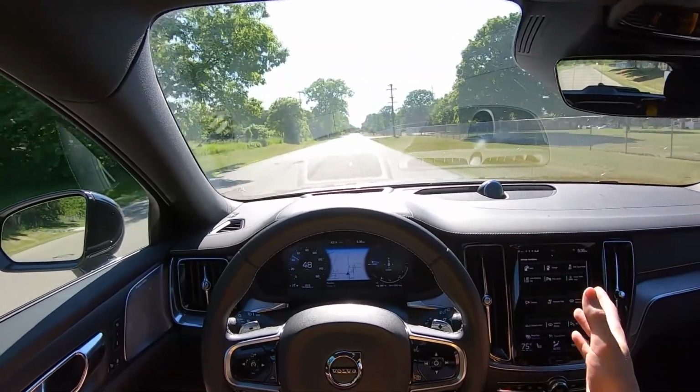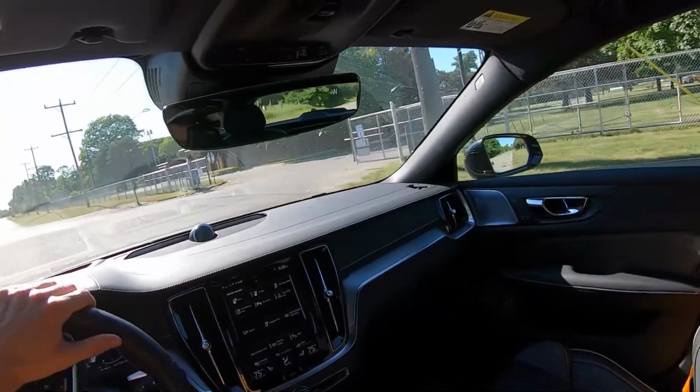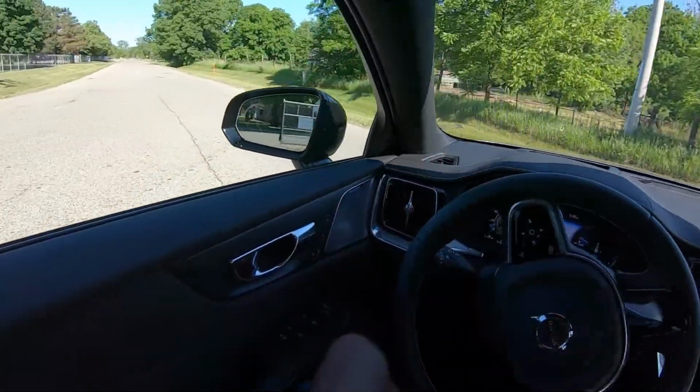It's really cool that Volvo gives you the ability to fine-tune exactly how you want to use your power. A lot of plug-in hybrids don't do that. Or they give you some kind of half-assed options.